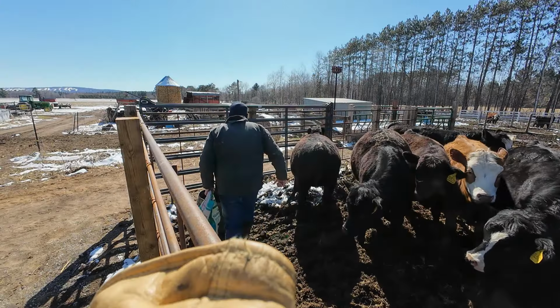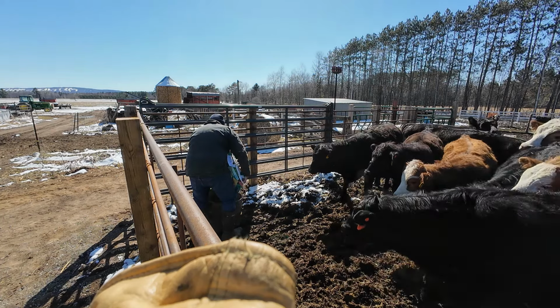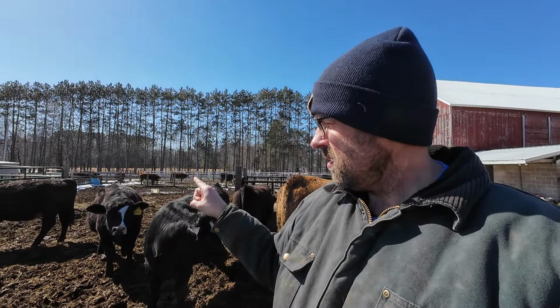Sorry guys, Steer sent you guys for a little bit of a ride. We're going to clean waters. We got the little blue over there and baby blue right here.